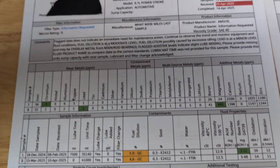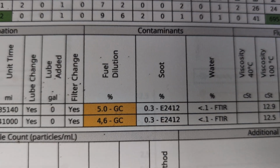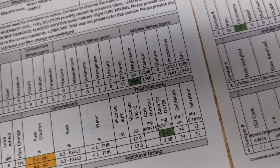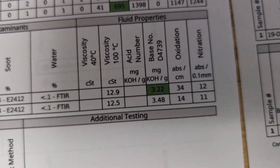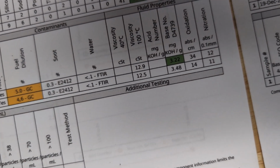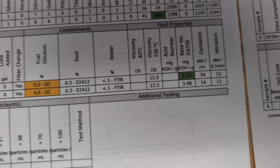Another thing that I noticed with the Hot Shot's Secret is my oil was consumed more, and with the AMSOIL, I really don't have to add any oil when it's running. The soot is the same. The water is the same. The viscosities are basically the same, with the Hot Shot's Secret maintaining just a little bit better viscosity, but within 12.9, 12.5, meaning that as far as these oils are concerned, they're at the very bottom end of a 40 weight or the very, very top end of a 30 weight.